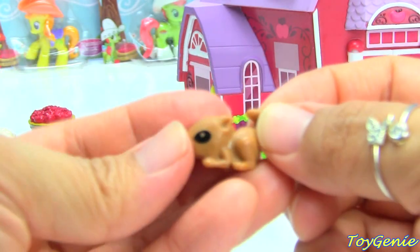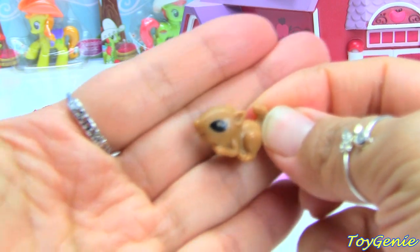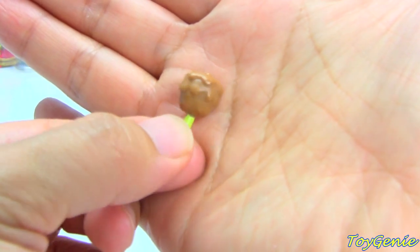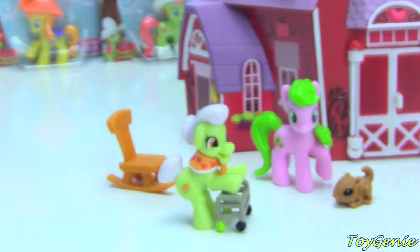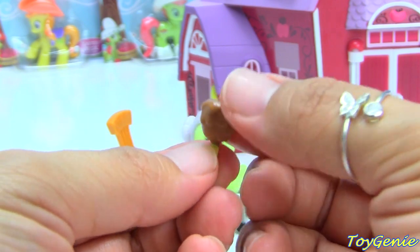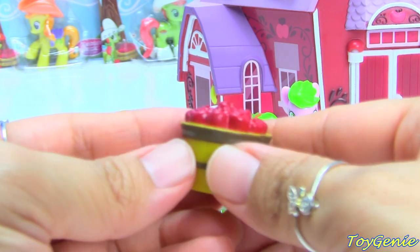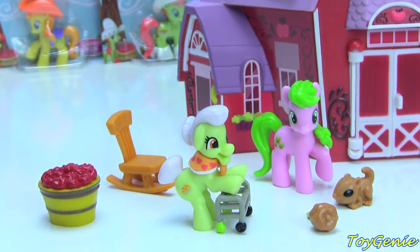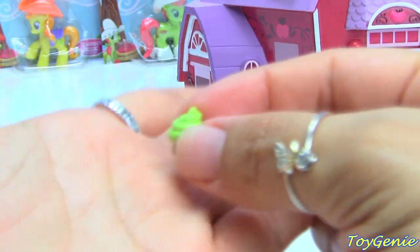Plus, it comes with this little squirrel right here. As well as this caramel apple right here. So yum looking. With the caramel, whoopsie. With the caramel like totally dripping off of it. Plus this barrel of apples. And a cupcake. These are really, really tiny.